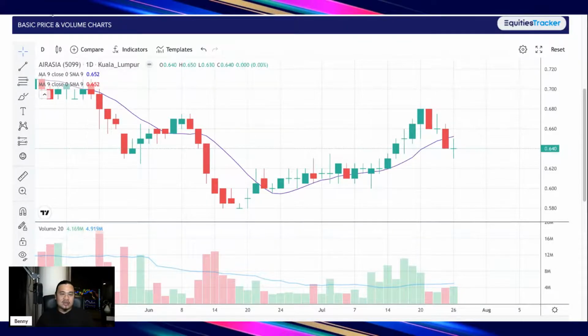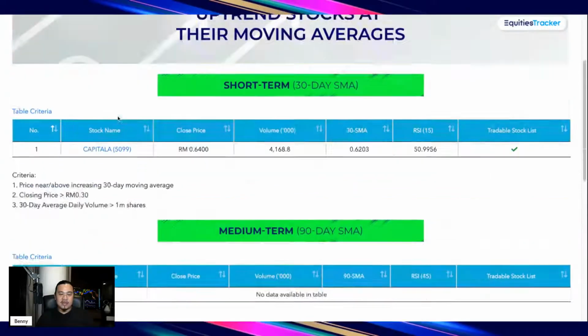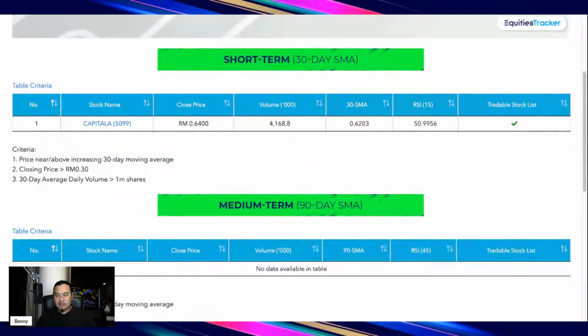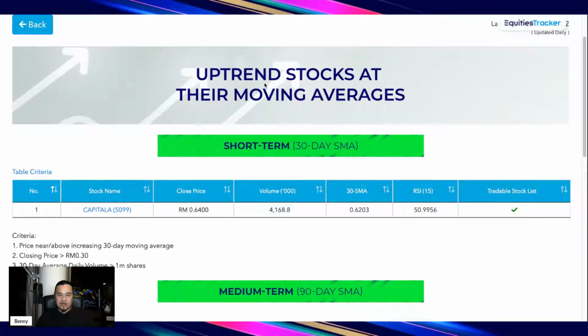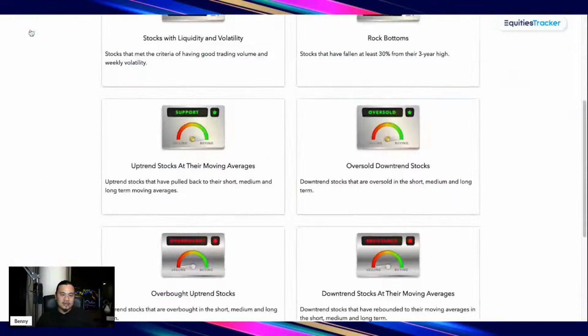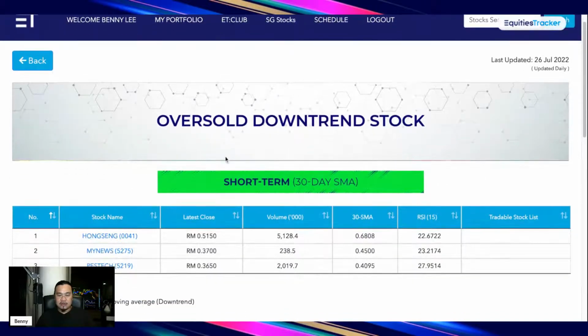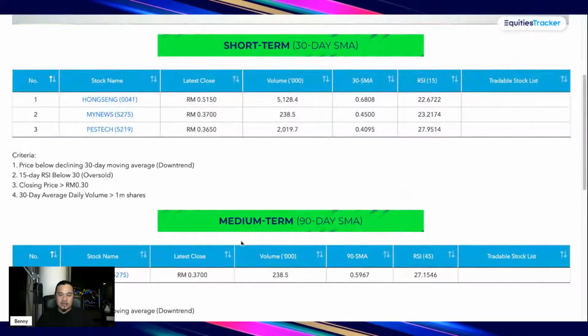So what it does here is basically it tries to filter out and make things easier for people who want to look for ideas, and then of course use their own ideas before they make an investment or trading decision. All right. So these are uptrend stocks that have pulled back. And if you look at oversold downtrend stocks, these are basically stocks that are in a downtrend, but have really gone way below their moving average. That means they've really gone down quite aggressively. All right, so we have the short term, the medium term as well.